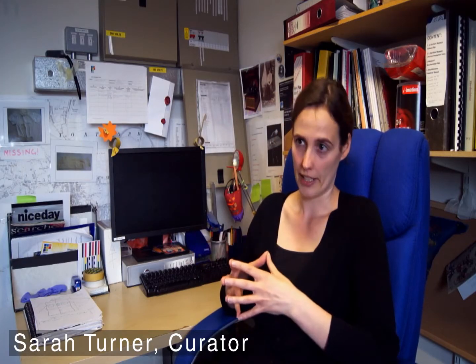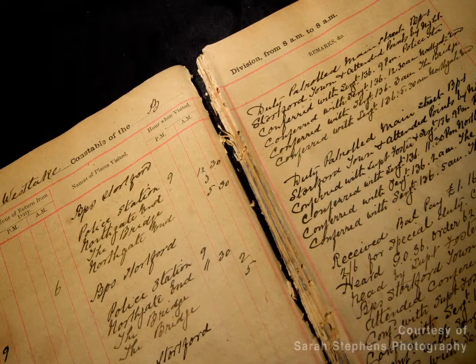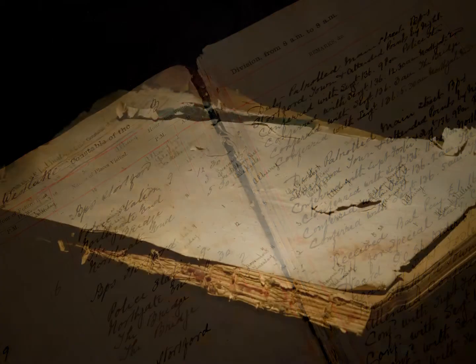There was a redevelopment of the old Victorian police station in the 1990s. During that redevelopment, depending on who you talk to, they knocked through a fireplace or into a storeroom and uncovered a series of police documents dating from the 1840s all the way up to 1919. There were quite a lot of them, but they were in very bad condition.